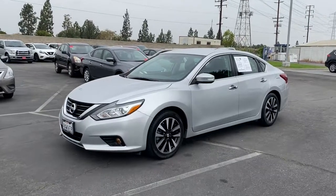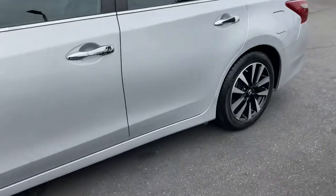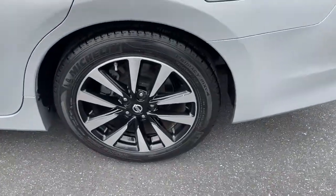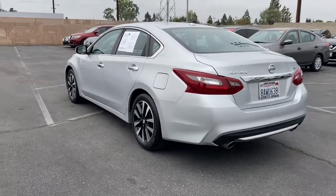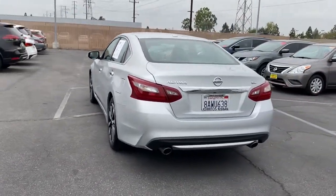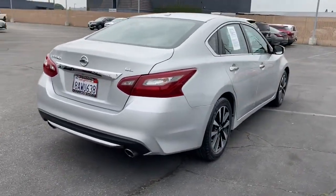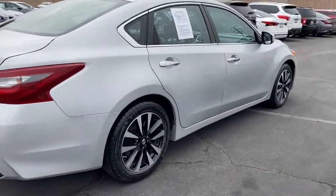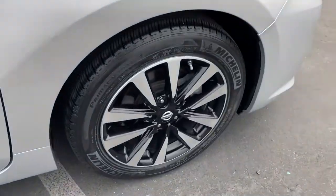Get a feel for the 2018 Nissan Altima. This vehicle is an outstanding buy with fewer than 50,000 miles on the odometer. Here's a stylish, family-friendly Nissan Altima, the midsize sedan with available all-wheel drive and standard driver assist safety features. Its spacious, well-equipped cabin, flexible layout, comfortable ride, and sporty performance make road trips a joy.